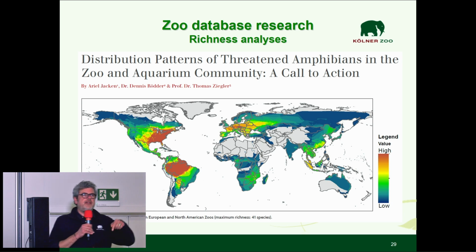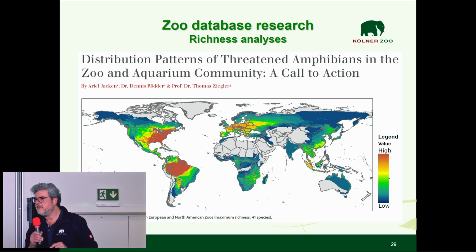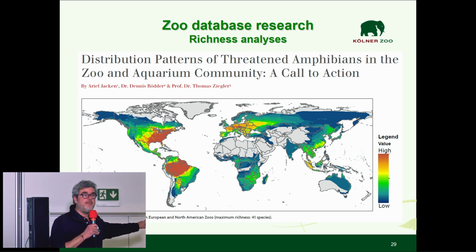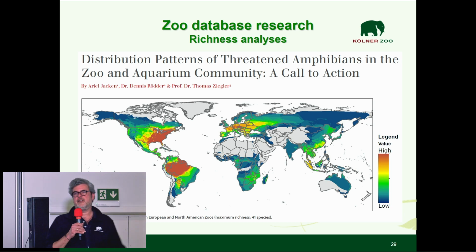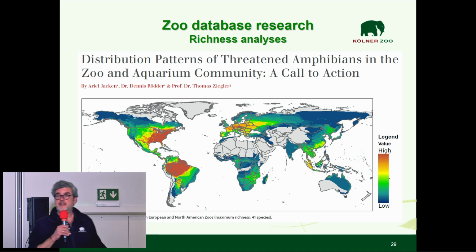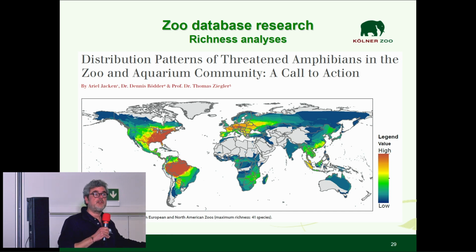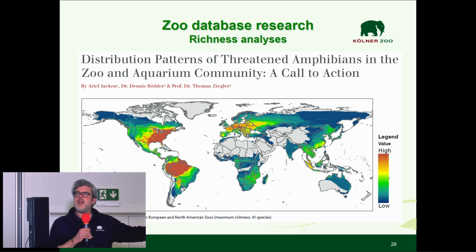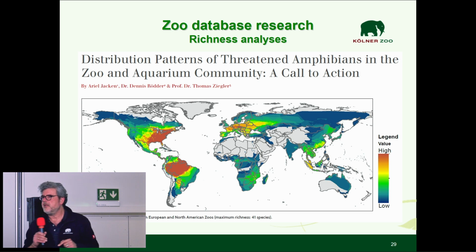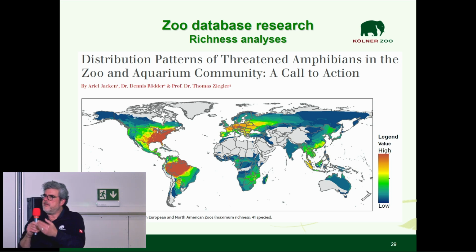And if you look at the threatened amphibians which are kept and bred in zoos, only in Europe and the US, they are marked here. Of course, most zoos in the US and in Europe keep species from here. These are the deep red areas. But deep red areas are also in the tropics of South America, of Africa, and Southeast Asia. And the problem of these tropical countries is they don't have zoos, or if they have zoos, they are not that developed.